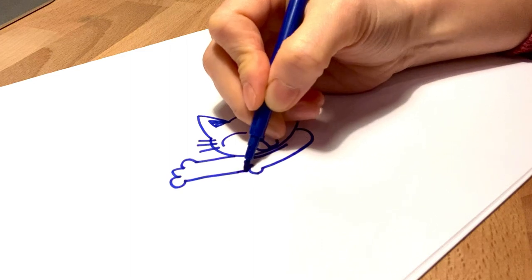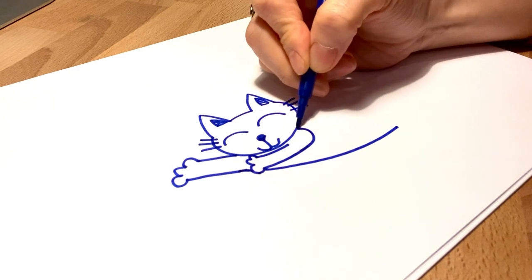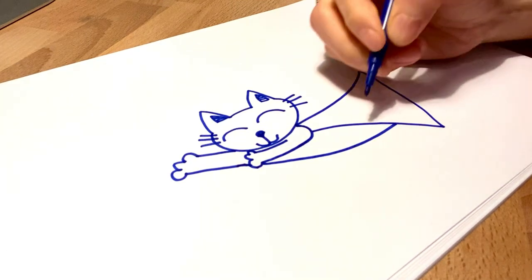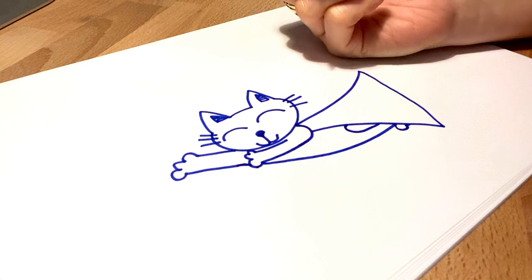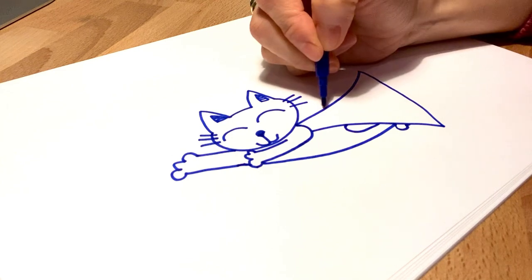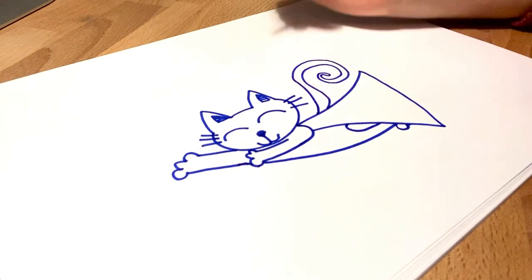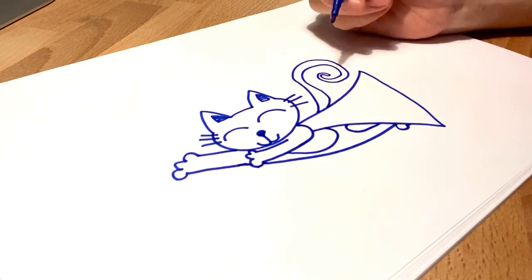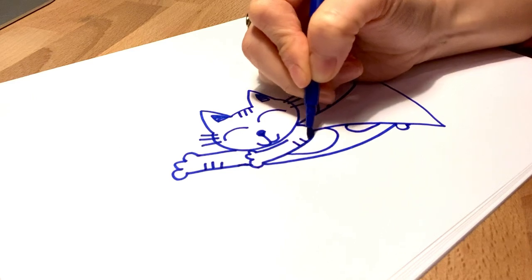I think the cat is flying. Looks funny with this cape. I guess the cape has little... no, the tail is here, on this side, and he has this little belly, stripes, like a tabby cat.